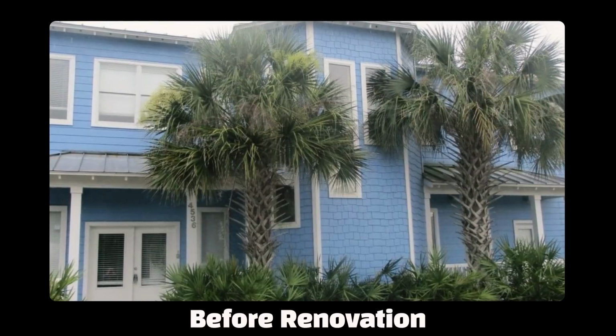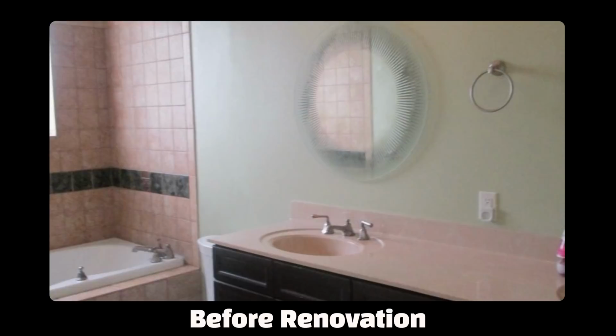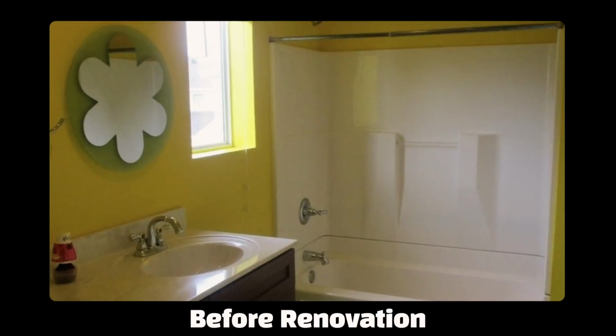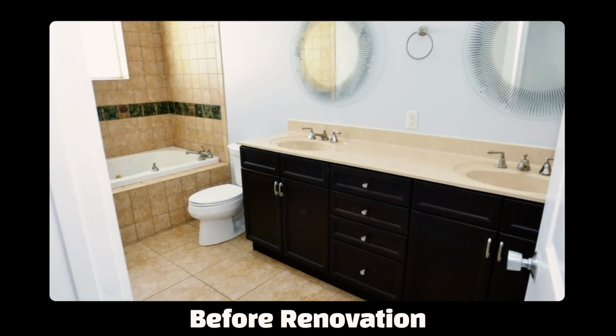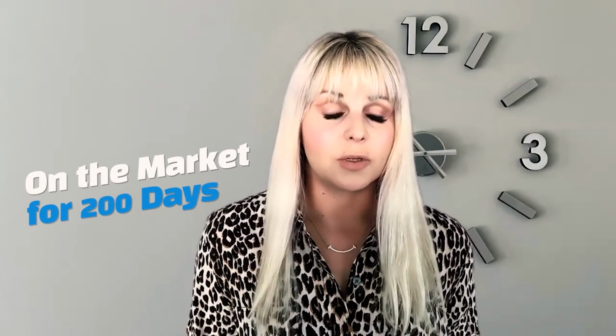Here's my property in Destin, Florida. It's a 4-bedroom, 3.5 bath with an in-ground pool, and I used all 5 of my tips in order to acquire this property. 1, it was on the market for just over 200 days, which is an eternity in this real estate market. 2, it badly needed kitchen and bathroom updates. It was very, very late 90s, early 2000s. The granite color was the color of dog throw up. It was just ugly. So a lot of people passed it by for that reason.